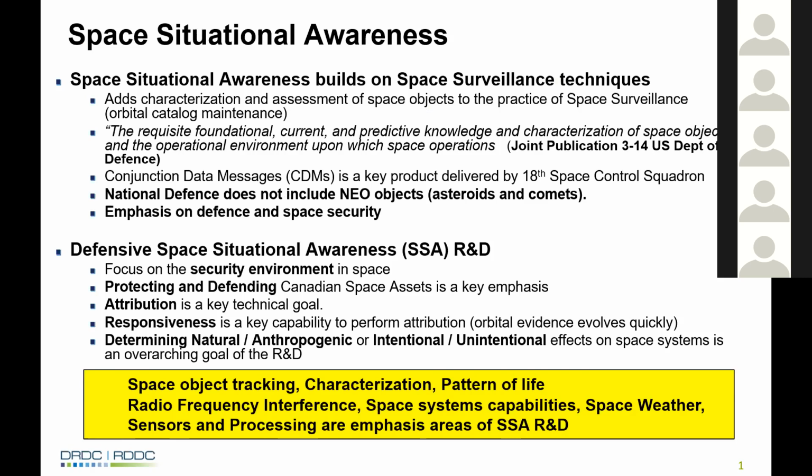Now, National Defence in Canada does not include asteroid objects as part of the scope of the work. We are primarily focused on human-related activity in space, and that is a huge portion of the work that we spend most of our time on. For the work that we do in the R&D sector, we focus primarily on the security environment, protecting and defending Canadian space assets. Attributing what happened in space is a very key technical goal. To assign who actually did what in space is a very intractable problem.